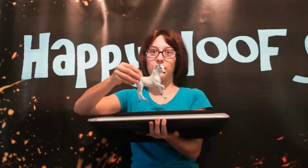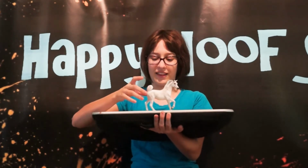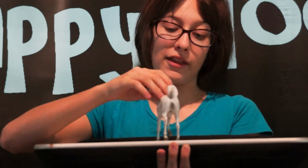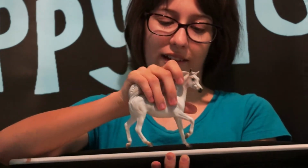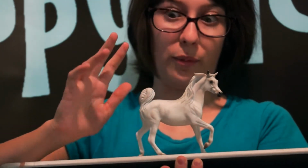These are bodies. Let's start with Mini Pearl. Oh, she stands. Look at the hair and the tail. Oh my gosh. Now this is an Arabian. Why can't Schleich do poses like this? Come on, it can't be that hard to do poses like this. That is so pretty.